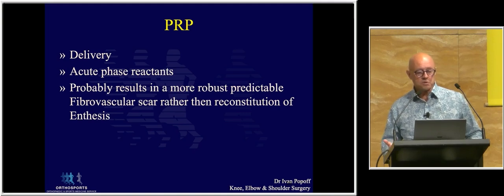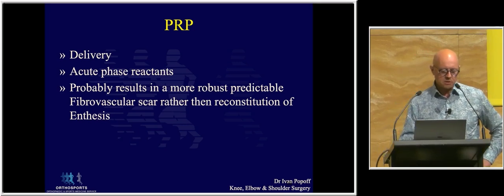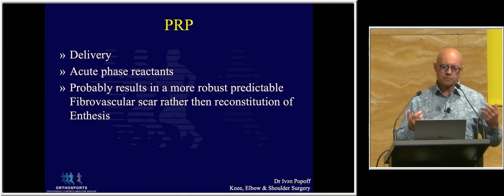Another issue is delivery. It's a fluid. In the arthroscopic environment, it's hard to make sure you keep it there. The most common way to use it nowadays is that after you finish your repair, you put a needle in the interface, evacuate the joint of fluid and inject it in.